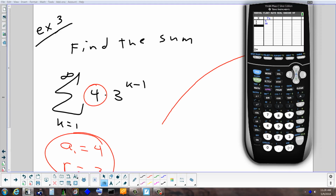16. And that's what the calculator tells us. All right. Let's add up the first 3 terms: 52. The first 4 terms: 160. What the heck? If you add up the first 5 terms, 484. So what's happening? It's increasing. It's not getting closer and closer to anything. The terms are getting bigger and bigger and bigger as we go.